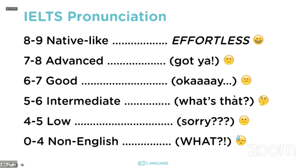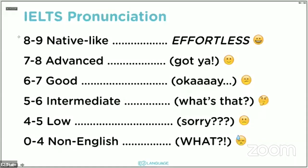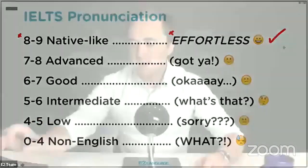What does that mean? Well, here I've made a bit of a chart. What I think this is based on the IELTS score criteria we just looked at. So let's break it down. So an IELTS 8 to 9 is what could be considered to be native-like. In other words, you are effortless to understand. It's just you say something to me and I don't have to sort of interpret it. I don't have to say, huh? I just immediately register what you say because your pronunciation is accurate. That is effortless, easy. That's the stage you want to get to.